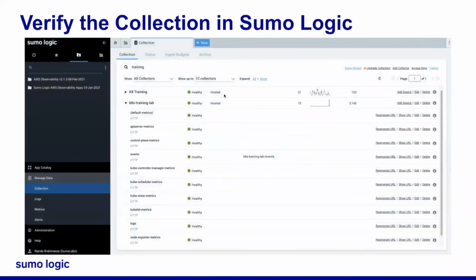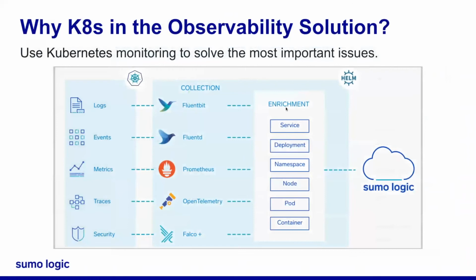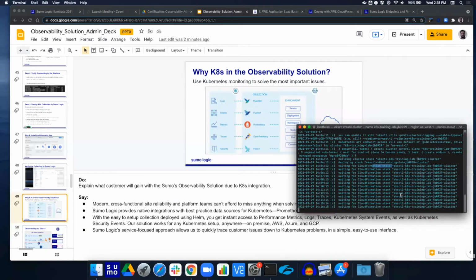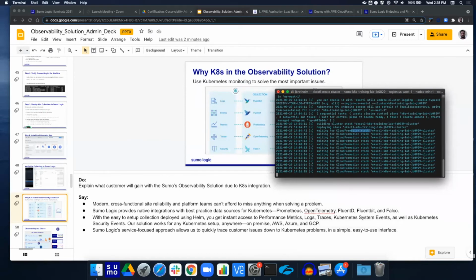We're going to want to verify that our collection is in Sumo Logic. We're not up to that step yet, but that's where we're getting to. So I'm going to check on it again. Of course, it's still going and chugging along. Give it another few moments.